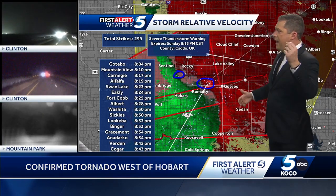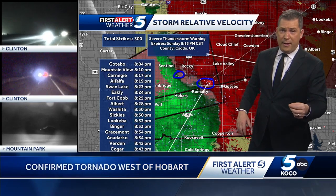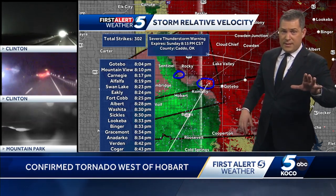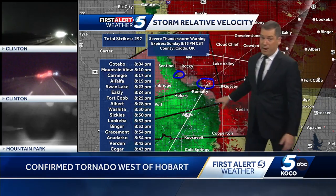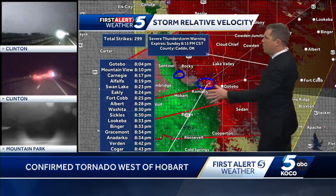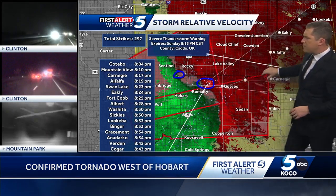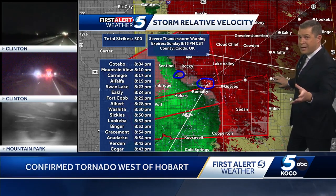And for anyone that is at the OKC Thunder game right now, or if you know anyone at the game right now, stay put. These storms are going to move in between 9 and 10 when the game's letting up, and so you do not want to be on the road when these storms are coming in. So Rocky, Camalti, two areas of rotation within this tornado warning moving to the east. Lake Valley, Godibo, Alfalfa, Carnegie, you're next. Be in your tornado shelter, getting ready to go into your room.